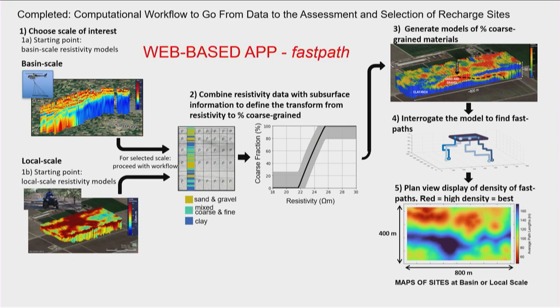So what we're doing, we're building a web-based app. FastPath is what it's called. I'm working on the logo. This is so people throughout California can work with this incredible database and analyze the airborne EM data from their area, and figure out where to recharge. Because if you have other winters like this, and you have flooding like this, people really want to move this water somewhere, but right now they don't know where.